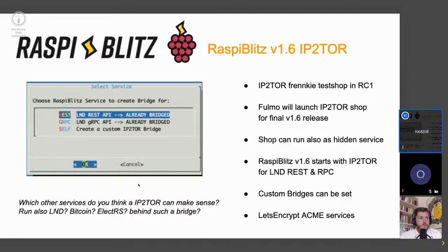And even later on, there could be other things to do, because in the beginning we're concentrating on both APIs, the REST API and the gRPC API. Those are the ones mostly used by mobile wallets, or maybe for other devices you want to connect, but those are possible to use here. There's also now this Let's Encrypt service in the new version, and we'll show you a little bit what you maybe can do with that.